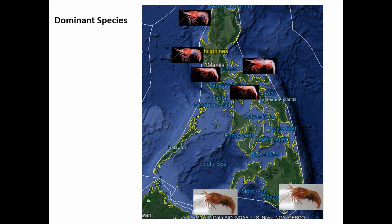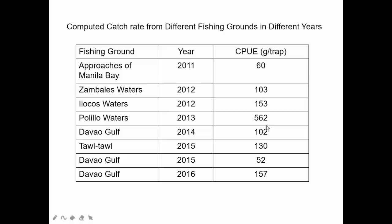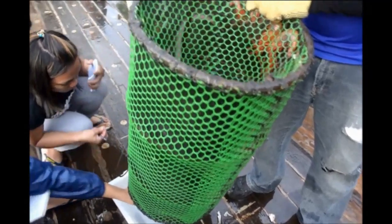So these are the dominant species caught in different fishing grounds. Galing po yung marami. So sinubukan natin i-compare by fishing ground kung saan mas marami yung huli natin. So makikita natin pinakamataas ang huli was in the vicinities of Polillo Islands or the Polillo waters. So 562 grams per trap po yung huli natin. And then sa Tawi-tawi and Ilocos waters, medyo mataas din yung huli natin.